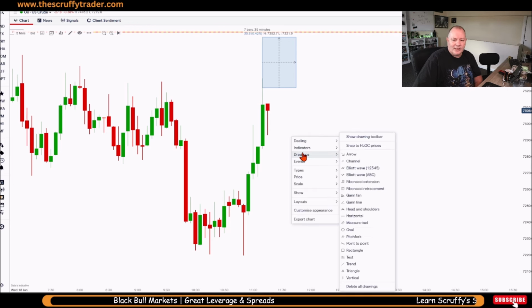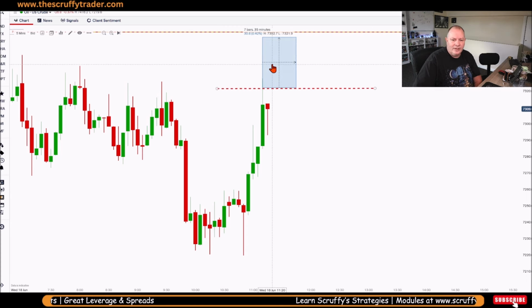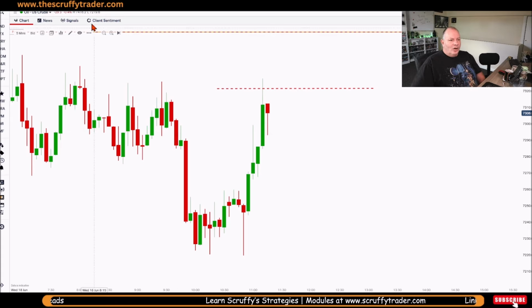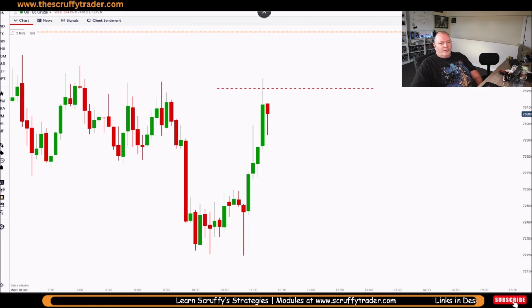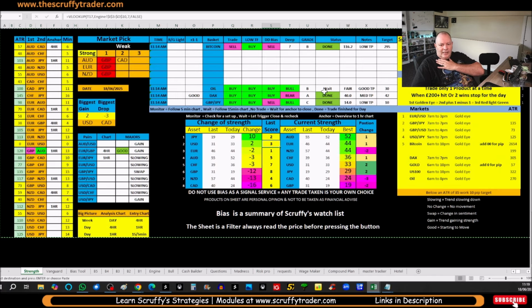Right, so I've got a last point of entry. Last point of entry is going to be about here. Okay, so we're targeting about 30 pips. Now, the further I can get that down, the better. Now, on that sheet, if I pop that back, it's telling me to wait.